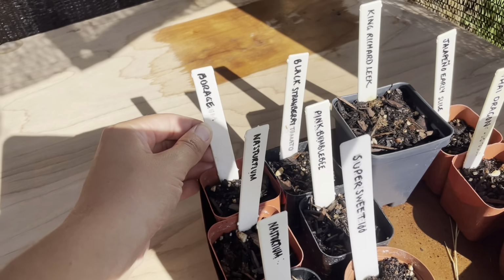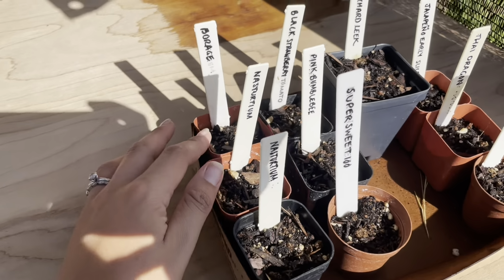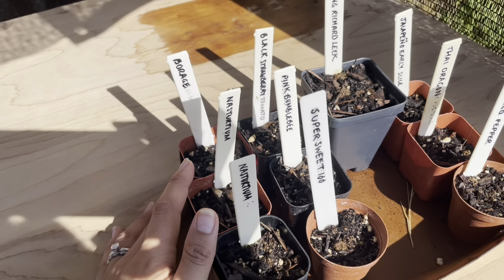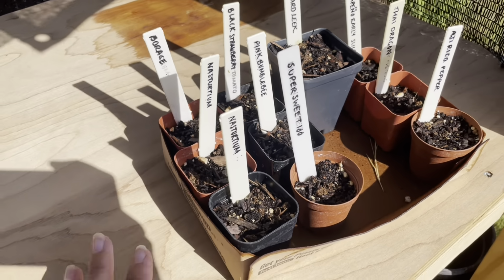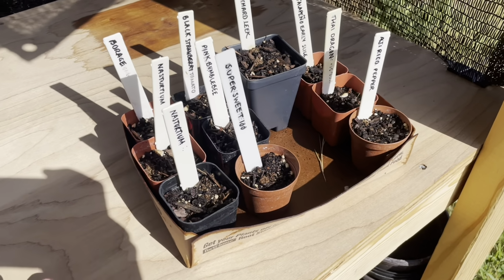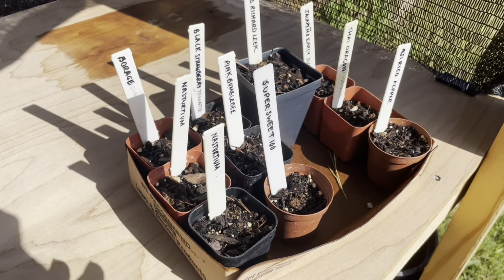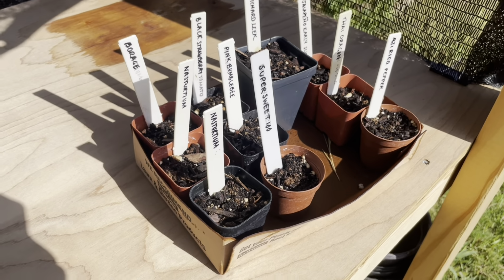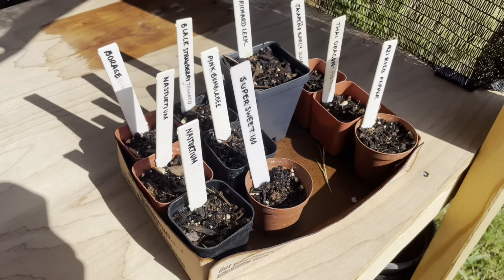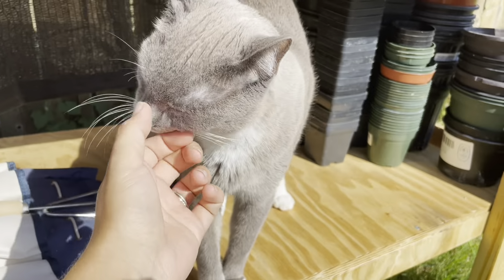I planted borage, nasturtiums. These should be different colors, and then the borage is blue. It's also from Baker Creek Seeds. I did grow some this spring, but it really couldn't handle the heat. So I'm hoping maybe I can get some for fall, and it is supposed to be self-seeding. So hopefully if I can get an established plant this fall, it'll automatically just give me new plants in the spring. Nutmeg also absolutely loves the seedling table.